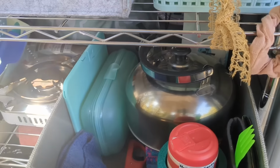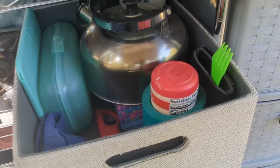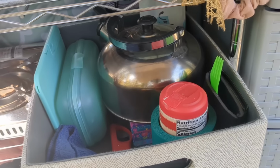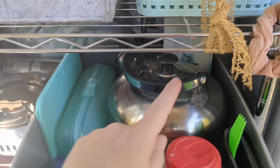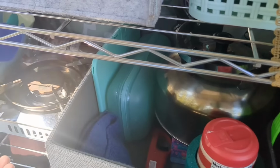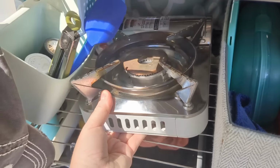Right here is my coffee bin. So I heat up my water in my little tea kettle here. And then I just have a little cutting board. I have my utensils in here, my Caribou coffee. So this is what I pull out to do my coffee. And then my little butane stove.